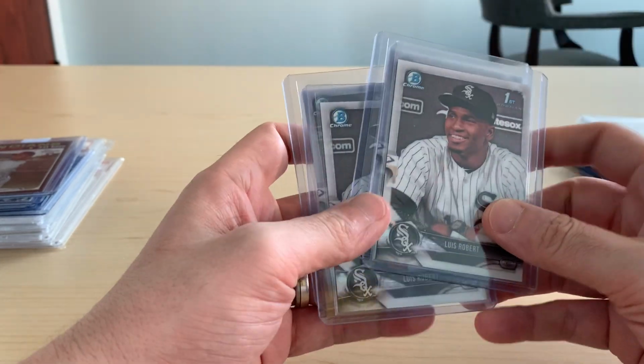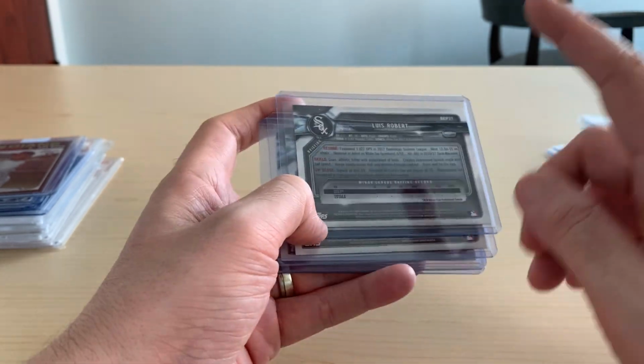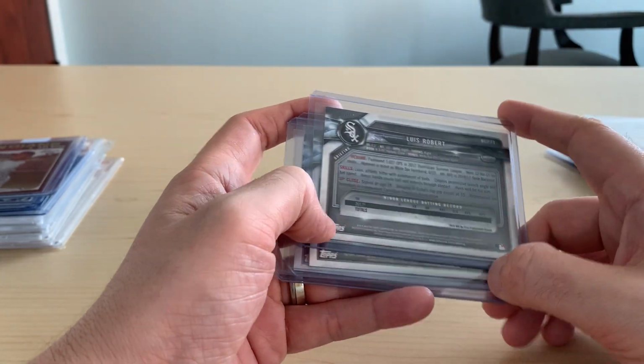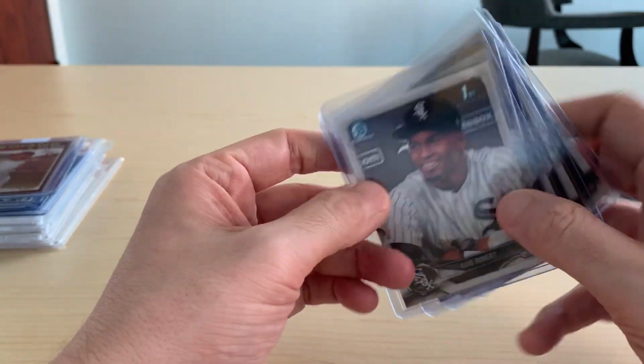Luis Robert. I think at least 2 of these will grade a 10. There are 2 more, knowing what I know now about the chrome gloss on the back, or the gloss on the back, there are 2 more I question because the gloss doesn't seem to extend all the way to the edges. I'll have to look at that a little more closely.